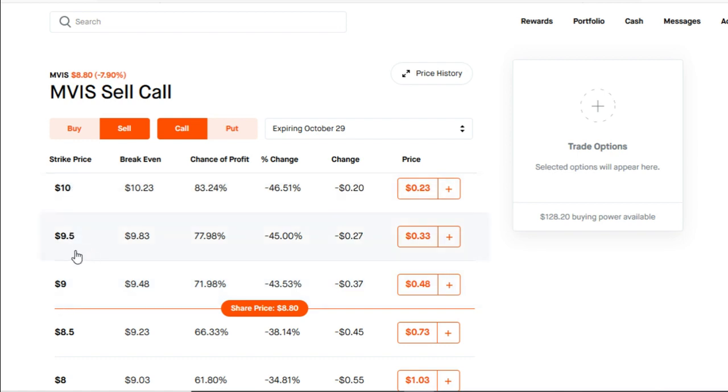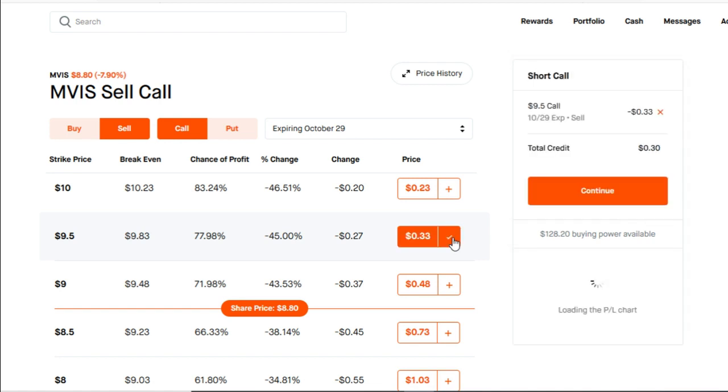So for today, we're going to go with the 9.5 call. And the reason we're going to do that is because it gives us a 77.98% chance of profitability. Now, as you know, I like a chance of profitability that's 75% or higher. So at the 9.5 call, that's just perfect. We're going to hit into this, and we're going to start our trade.